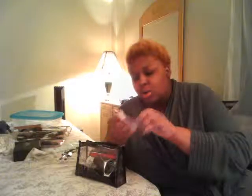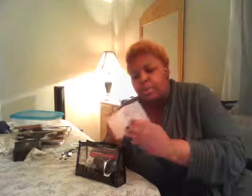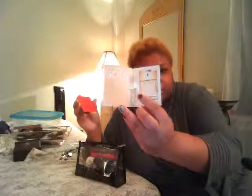So, Michael Kors Gold Luxe Edition, and this is sample perfume. And at first I didn't like it, but you'll get used to it.